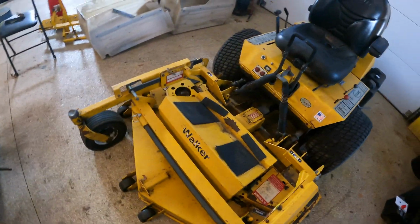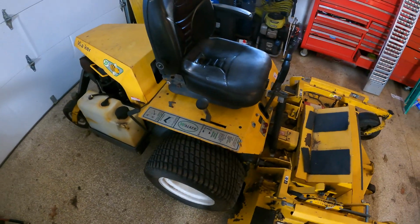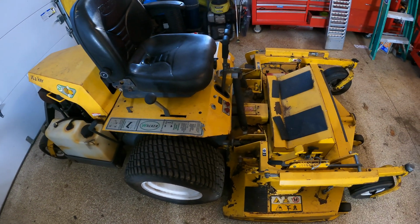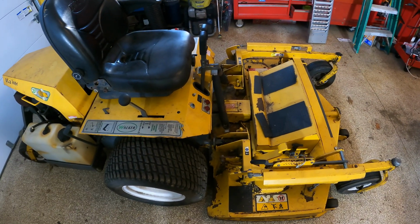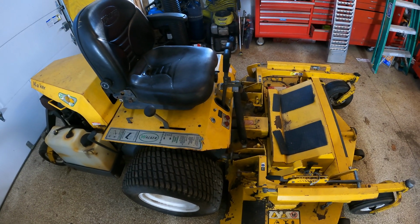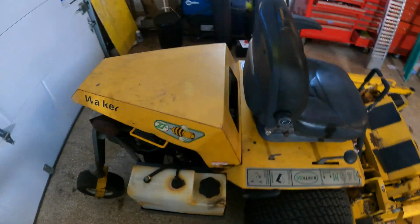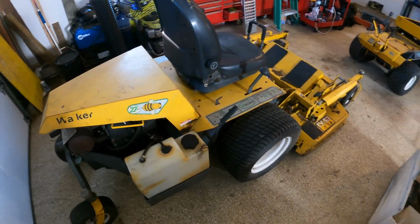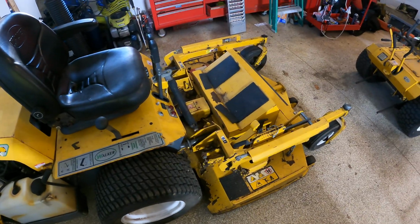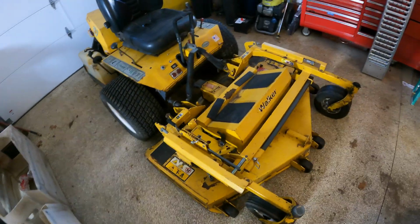So now that it's running, I took it for a ride, and it goes pretty fast. I'm not quite sure if I'm gonna keep this mower or not. That's why I want to know you guys' opinion on it. It is a very big mower. It is fun to drive, I will say that, but it's not very nimble. I think this one's designed for cutting larger properties, which I do have some larger properties, but I noticed when I was driving it that it was kind of bulky. Maybe it's just me because I'm used to driving little guys like this here, but I don't know. What do you guys think about this one?